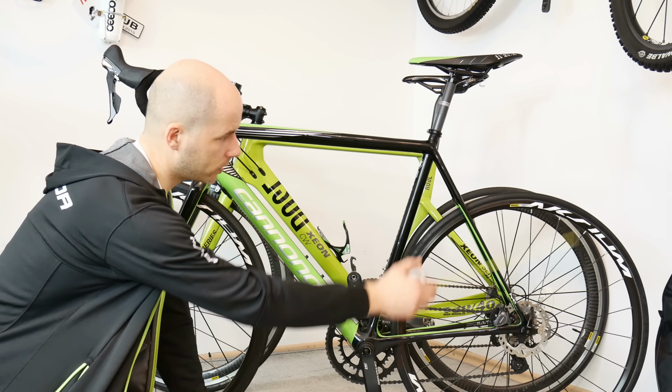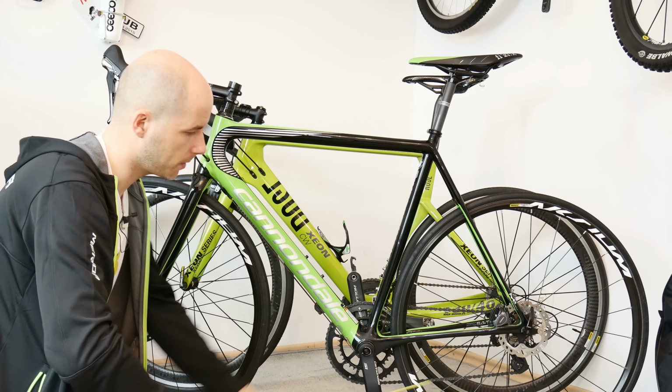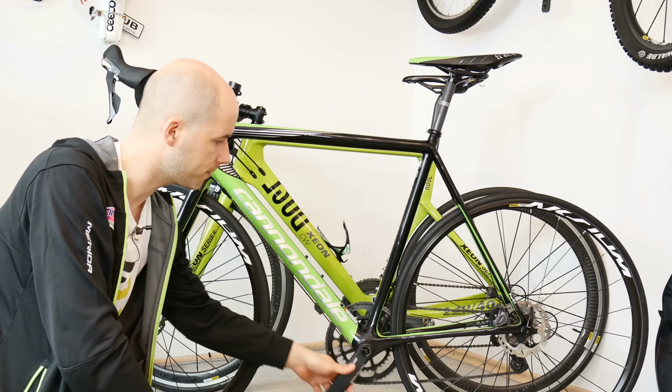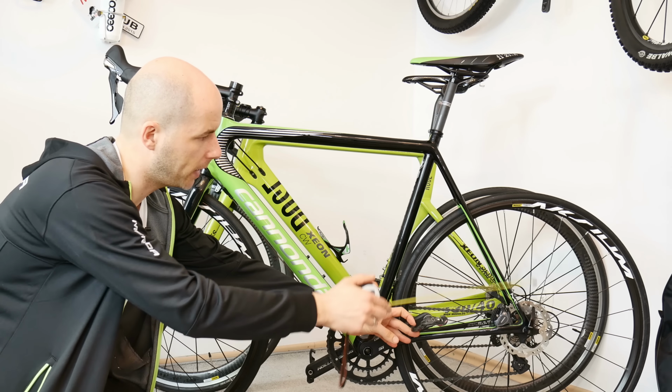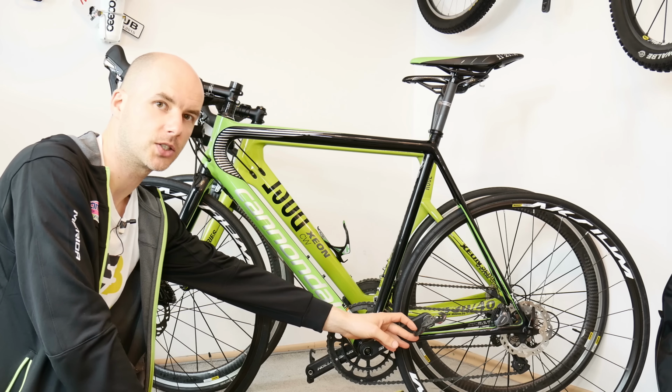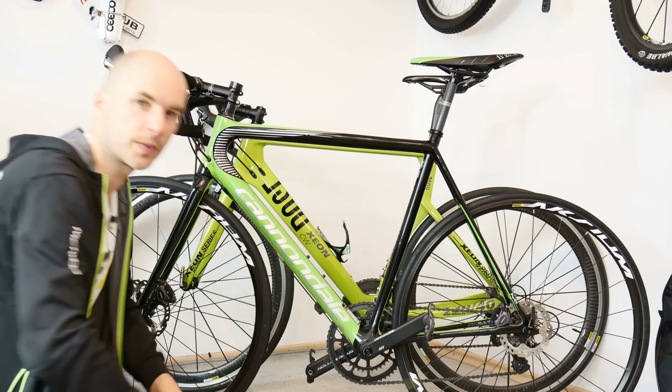You want to put some luggage here, right? So the longer the rear end is, the more space you're going to have between not even your pedals, but your shoes on the pedals and your luggage. That's why you want to have your rear end longer.